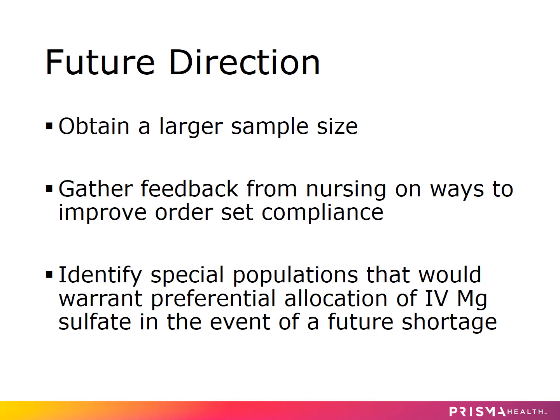For future direction, I would like to obtain a larger sample size and then gather feedback from nursing on ways to improve order set compliance. And then lastly, identify special populations that would warrant preferential allocation of IV magnesium sulfate in the event of a future shortage.